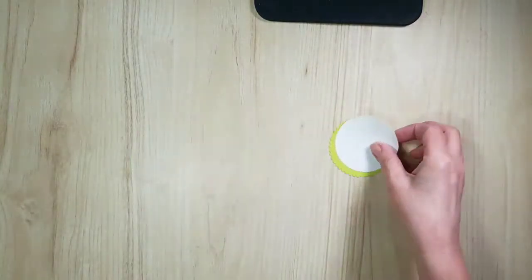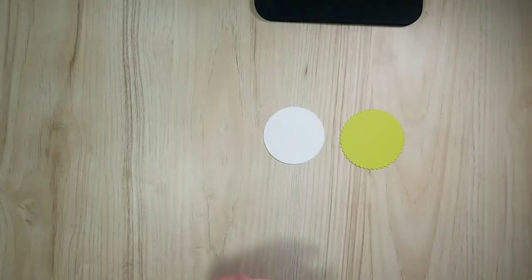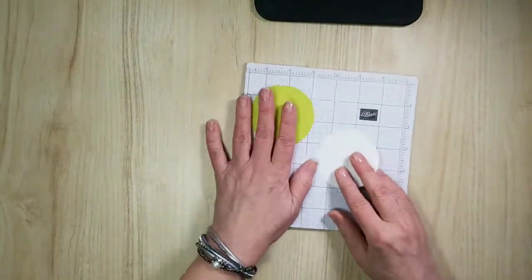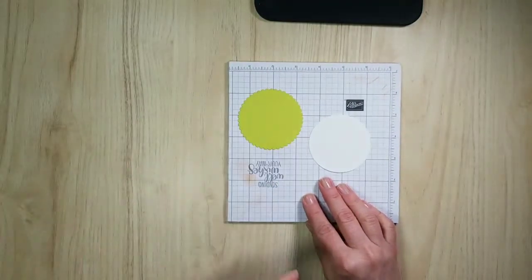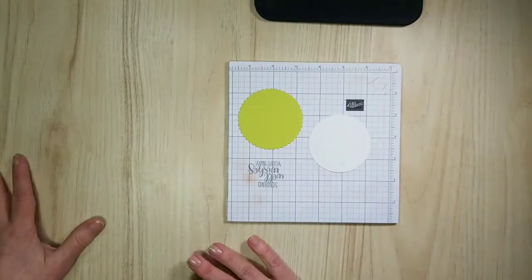Okay, so again, I've done some of the die cutting already. And we'll bring our paper back in. So this is another simple card. This is Whisper White. This is Lemon Lime Twist. And did I tell you the gray was Smoky Slate on the other card? I do not remember.